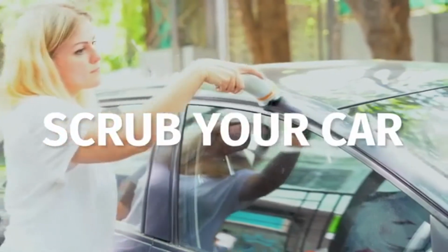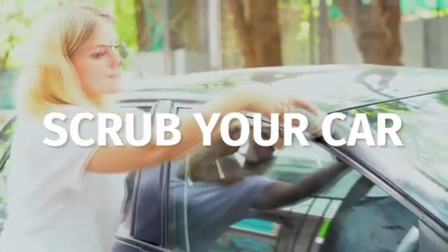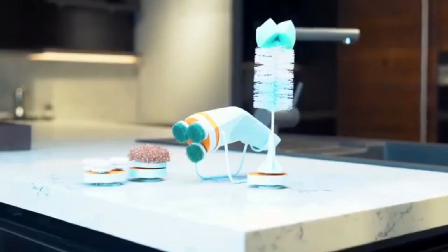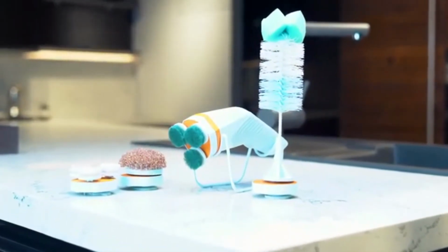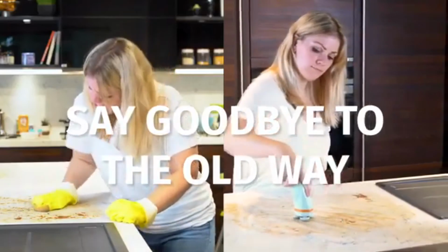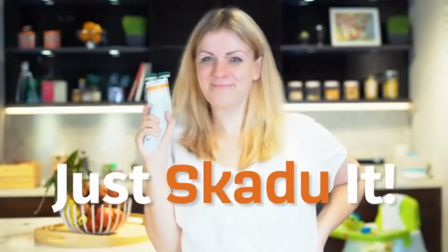Now let's think outside of the box. Why not Skadu your car, your bicycle, the garden pots, or your used-to-be white sneakers? Whatever stubborn dirt you want to scrub off, Skadu will help you out. It's time to say goodbye to the old way of scrubbing, my friend. From now on, just Skadu it.